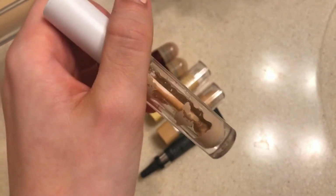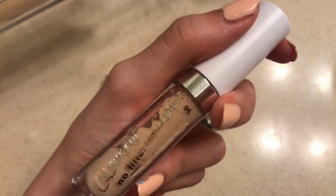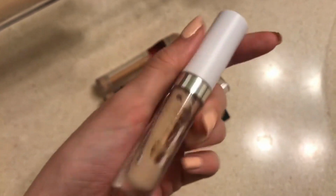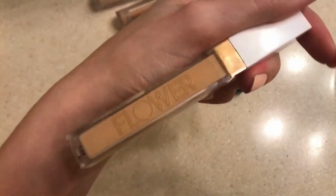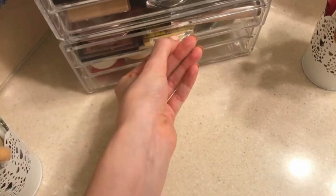I have one of my all-time favorite concealers, the ColourPop No Filter. As you can see, I am almost about done with this. I need to get a new one, but it's pretty cheap and it's just so good. I totally recommend this one. I have the Maybelline concealer. I don't even know what it's called, but it's actually pretty good. My everyday go-to concealer is the Flower Beauty one, and another really good one is the e.l.f. 16 Hour Camo Concealer.